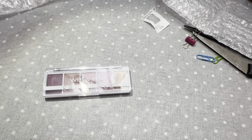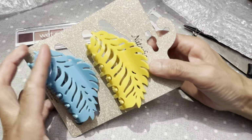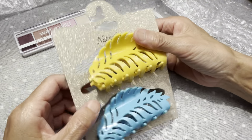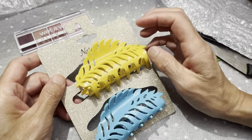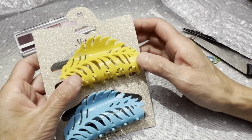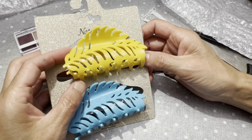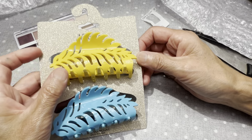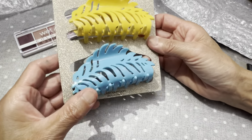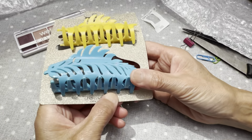So here is the story. The other day, I went to the library, and in the library, I saw one lady. She has this kind of hairpin, not exactly this design. And I said, I never know how to use this hairpin. You look so elegant. And then she made a very simple, super duper simple demo.